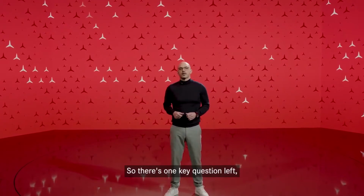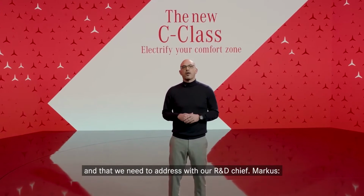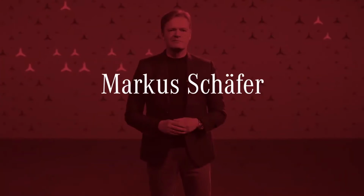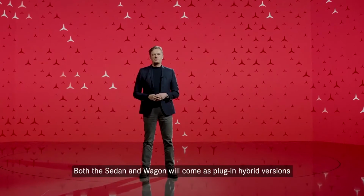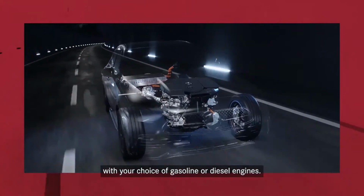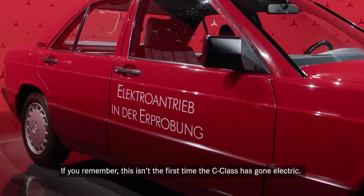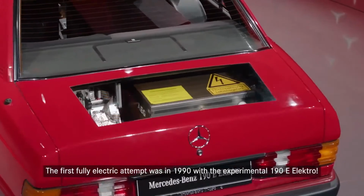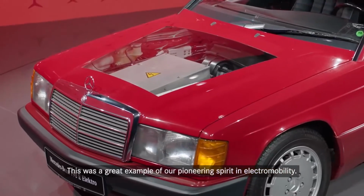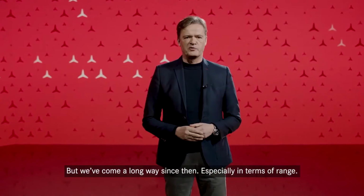So there is one key question left, one that's linked to today's mobility like no other, and that we need to address with our R&D chief. Marcus, how electric do you feel about the new C-Class? Oh, very much. Both the Sedan and the Wagon will come as plug-in hybrid versions with your choice of gasoline or diesel engines. If you remember, this isn't the first time the C-Class has gone electric. The first fully electric attempt was in 1990 with the experimental 190e Electro. This was a great example of our pioneering spirit in electromobility, but we have come a long way since then, especially in terms of range.